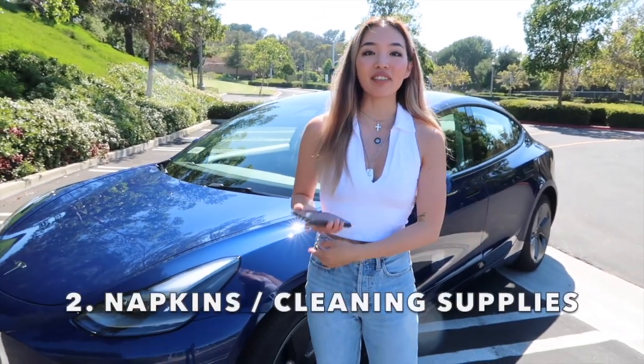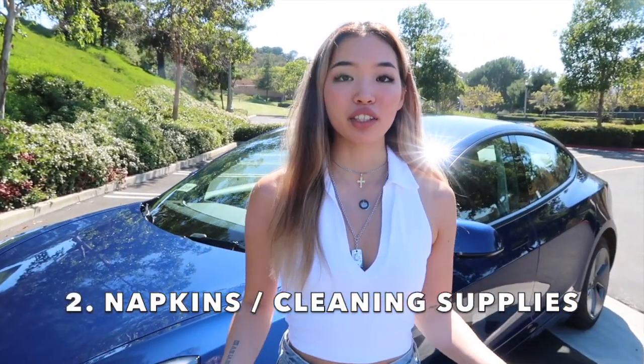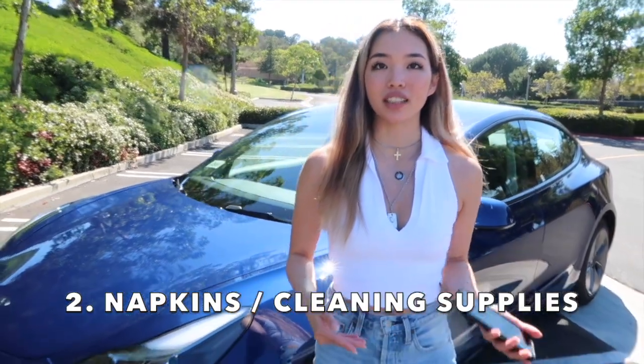Number 2 is napkins and cleaning supplies. You never know when someone's gonna have an accident. Maybe they'll accidentally spill some food or a drink in your car, or if you have drunk passengers, they could throw up. You always wanna have good cleaning supplies in your car just to be prepared for any type of situation like that.